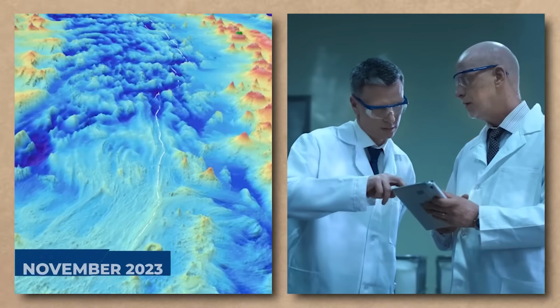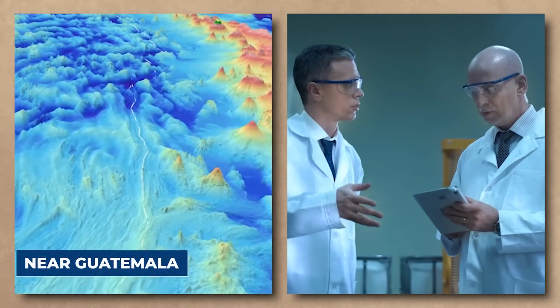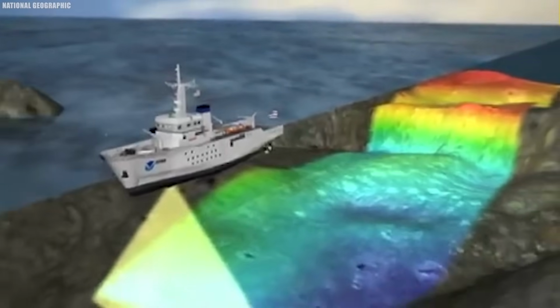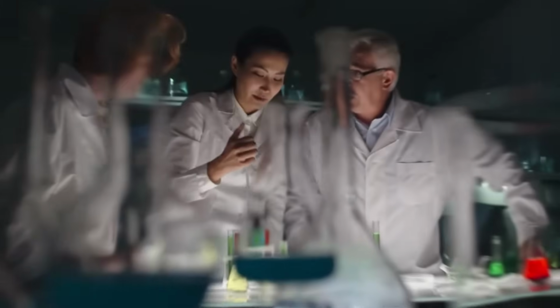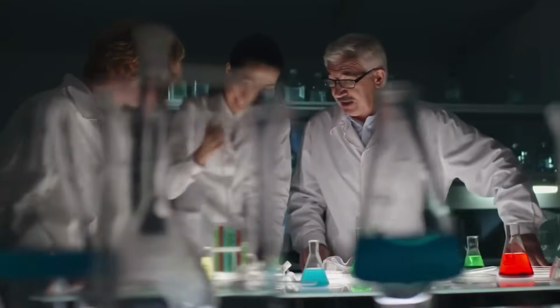In November 2023, researchers were on a mission to map the seafloor near Guatemala. They were likely expecting the usual assortment of underwater hills and plains, but what they discovered instead was unlike anything they had ever encountered before. Their instruments picked up a massive bump on the ocean floor, and as they investigated further, the true scale of this underwater behemoth became clear.